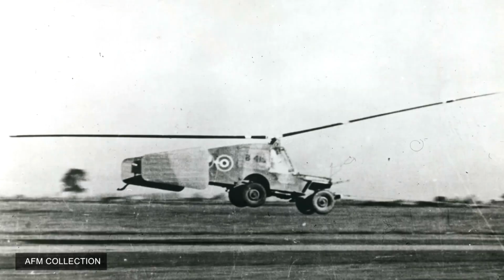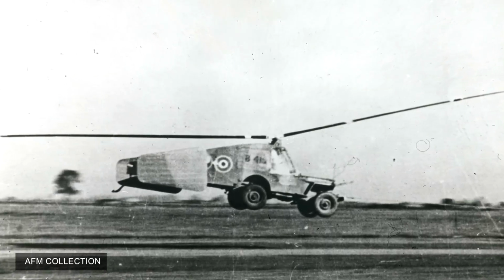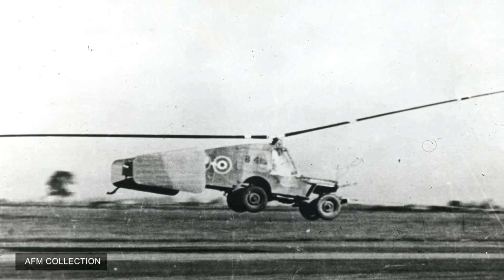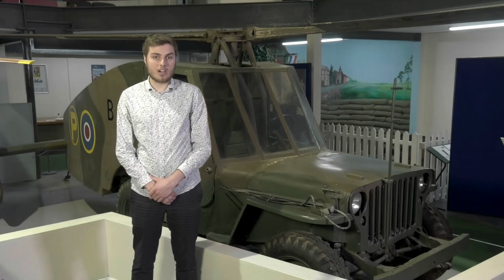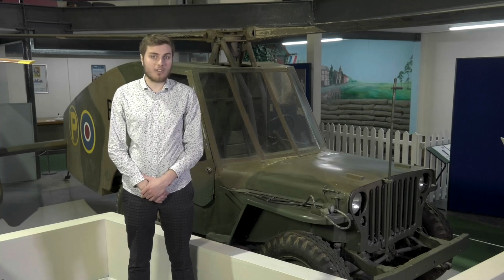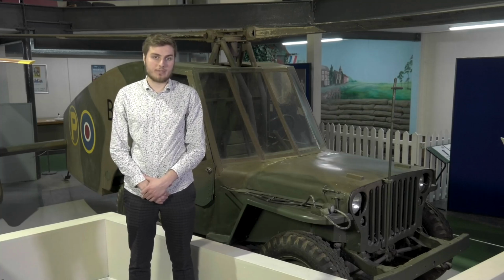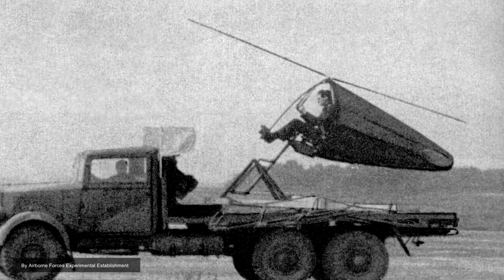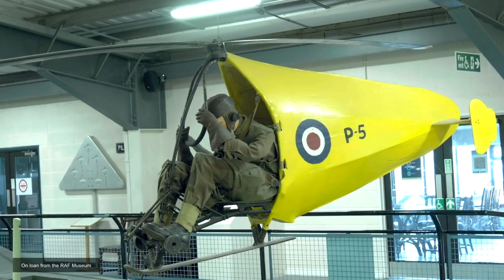Also, the Hafner rotor buggy, which was basically a Willys Jeep paired with a rotor kite. Not an autogyro. Okay, they're different things. This design was abandoned when it was discovered that you could make gliders big enough to carry Jeeps. It was a crazy idea, but it was worth a try, I guess. Imagine that, the D-Day landing supported by towed rotor flying Jeeps. Thank goodness that never came to be, eh?